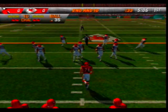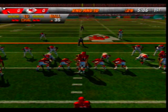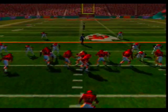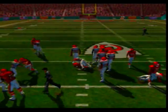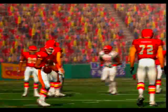Second and 10. Ball on the 35-yard line. Let's go, dude. Alford, the lone back. He gets the catch. Can't pull him down. Number 31 comes up to make the play. You never know when you're going to find some room and break loose into the secondary.